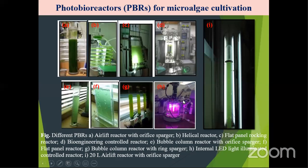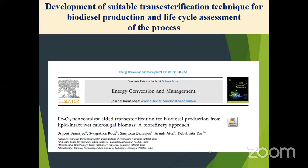And this is a very new reactor. This is mainly the second installation in IIT Kharagpur in the whole world. That is the internal LED light illuminated controlled reactor, because for all of these systems, the light is given externally. But in this system, the light is internally illuminated to distribute the light uniformly inside the photobioreactor for the proper growth of microalgae, and also this is controlled. And mainly for the industrial purpose, till date, the bubble column and airlift reactors are mainly used for the large-scale cultivation of microalgae.